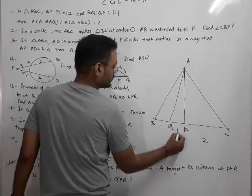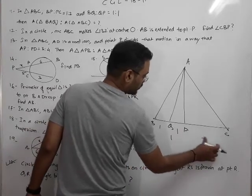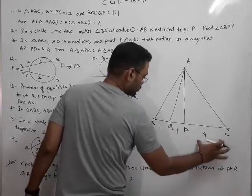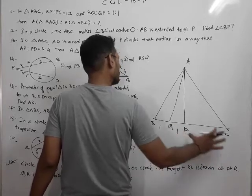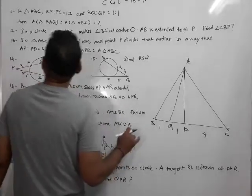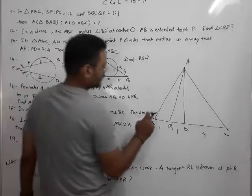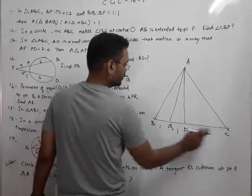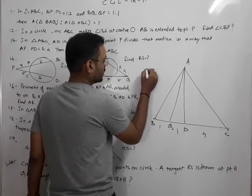If this is 1, this is 1, so this becomes a total of 2. This is how much? Double of it. So it will be 4, because the earlier ratio given is 1:2. If this value is 1, this is going to be 2, but this value is 2, so this value is 4. Then the area of triangle BAQ is to ABC. We have done the basics a few examples back.